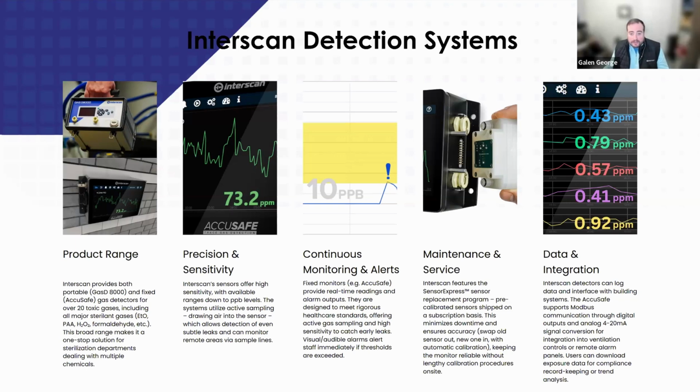With the AccuSafe system tied into your local network, you can easily access and download all of the data logged by the system from a PC. And with that level of flexibility, you can easily capture the exposure data. For example, if you want a monthly report of ethylene oxide levels in your department, that can be done. Or if you want the monitor to trigger the building's ventilation system to kick on an extra exhaust fan when ethylene oxide is detected, that's doable through our outputs on our device.